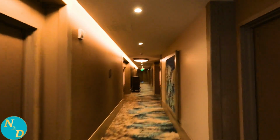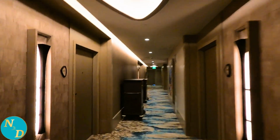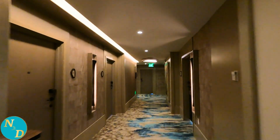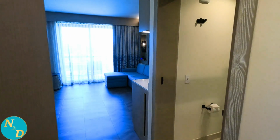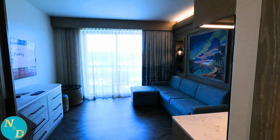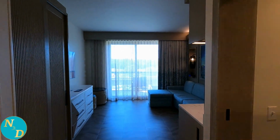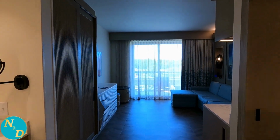Okay, we are in a Duo Studio, the one with no bed, only a Murphy bed. It's a Resort View, and it is number 8319. There it is there. Here's my magic band. And again, I'll try to go through all the details slowly for you, because once you actually stay in a place, you learn more about it than when you are just visiting, say on a travel agent tour. All right, so we enter the room, and I'm going to go immediately to my left.